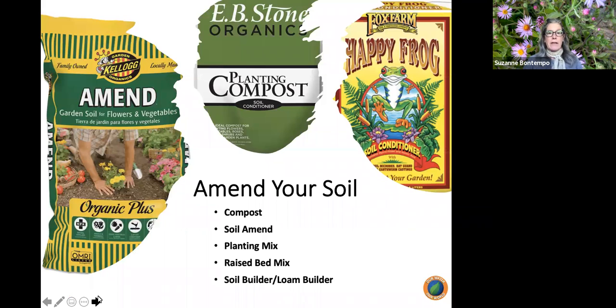Now, if we are going to our local retailer, we might see bags of soil that we can use to amend. And these are going to be bags of compost, but they don't always say compost on the bag. Sometimes they'll say soil amendment or soil conditioner or planting mix or raised bed mix. So these are all going to be components that we can amend our soil with. These are all composts, which are loaded with a lot of really good organic humus that are going to be ideal for our gardens.